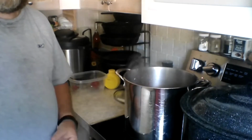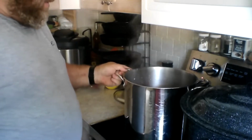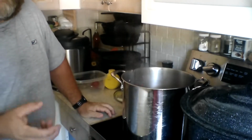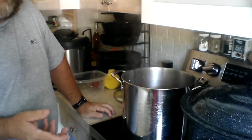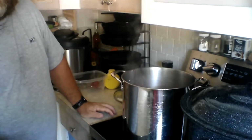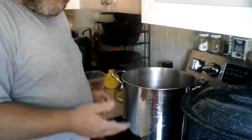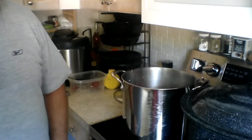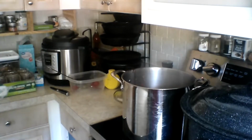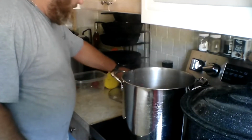All right, so, it's amazing what one little bit of extra apple will do. So, I had to change over to pots. I guess that's a learning experience, because that 5-quart pot, I needed a 6-quart pot. Oh, man. Cooking is an adventure, let me tell you.